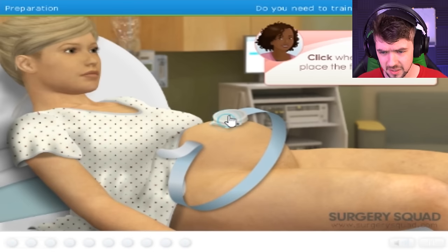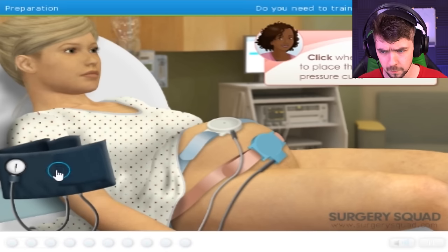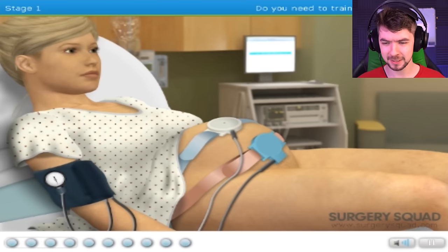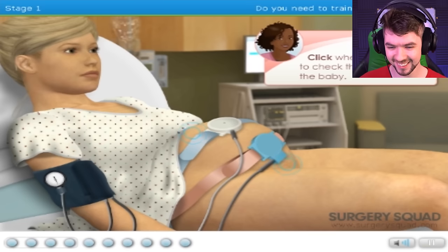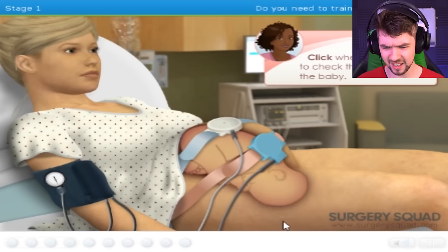Okay, I'm not ready. What? Here you go. Take this weightlifting belt. A blood pressure cuff will be applied to check the mother's blood pressure throughout the procedure. This one I know how to do. There you go. Our patient and baby are doing fantastic. Woo-hoo! Let's feel the patient's stomach to check on the baby's position. Okay. Here you go. Great.